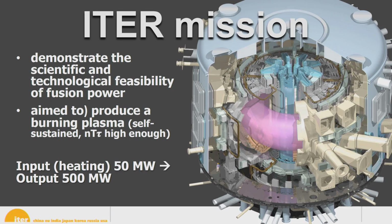The idea is that we're using 50 megawatts of input heating power and having 500 megawatts of output heating power. Again, we're not going to power the south of France, but we can calculate, we'll have fusion reactions happening so often that this amount of energy is being produced. And if we were to extract it, then this would be the amount.